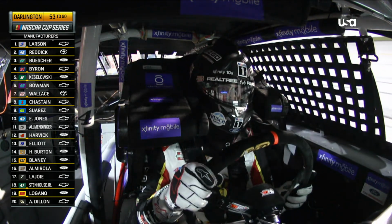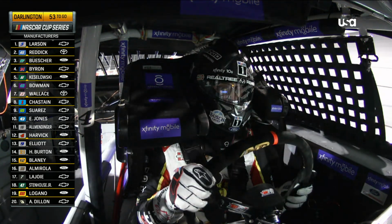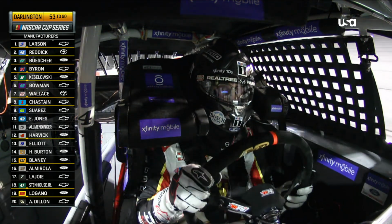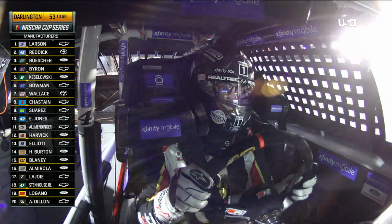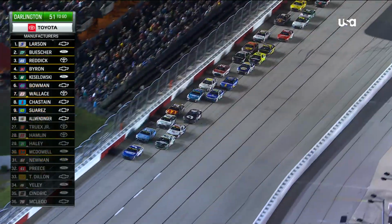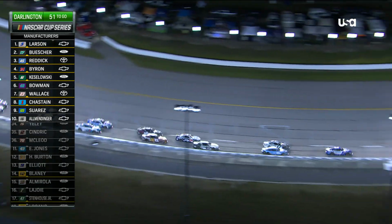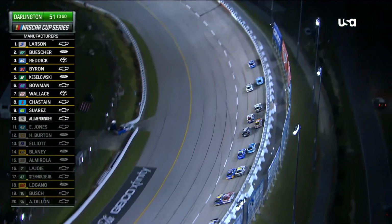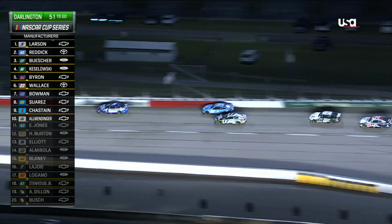The decision by Larson kept him in the race. And for Harvick, it was just a timing thing. I don't think he even had time to make the decision. The only real option they had was to not pit. They would have lost track position. But now, with the penalty, they're going to be all the way at the tail end. Back up through the gears with 51 laps to go. Reddick's going to fight hard on that outside. He's going to probably clear the 17 down the back straightaway.